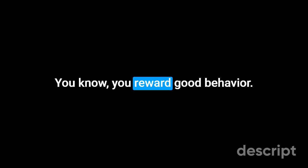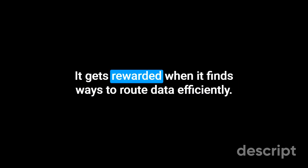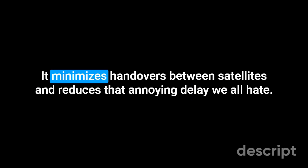But how does this deep queue network actually work? It sounds like magic. It is pretty magical. It all comes down to something called reinforcement learning. Have you ever heard of that? I think so. Refresh my memory. Okay, so think of it like teaching a dog a trick. Oh, okay. I'm following. You give them treats when they do it right. You reward good behavior. Yeah. Well, it's kind of like that with the AI. It gets rewarded when it finds ways to route data efficiently. It minimizes handovers between satellites and reduces that annoying delay we all hate, latency.